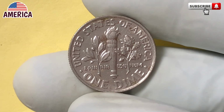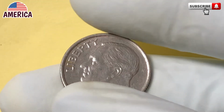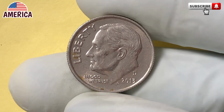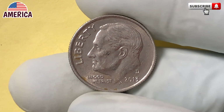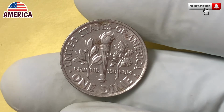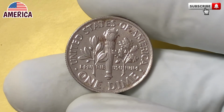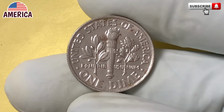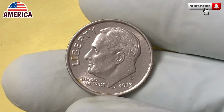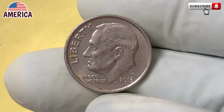Alright, here's the big question. How much is a 2013 dime worth? Circulated 2013 dimes. If your 2013 dime has been in circulation, showing wear and tear, it's likely worth just its face value of 10 cents. But if it's in uncommon or exceptional condition, you might be able to sell it for a bit more, up to $5 or $10.